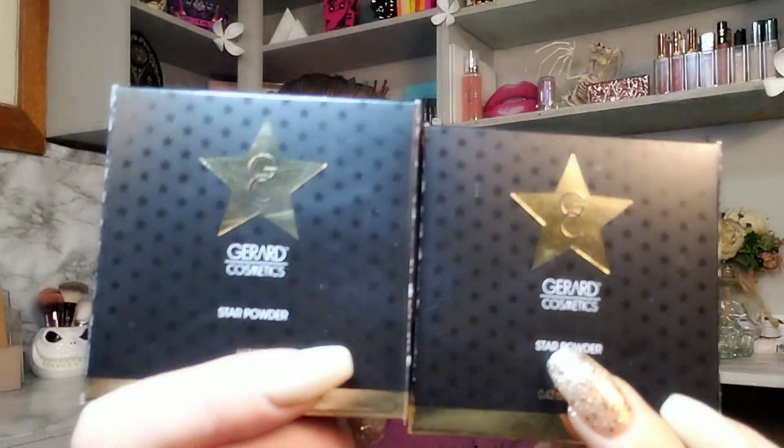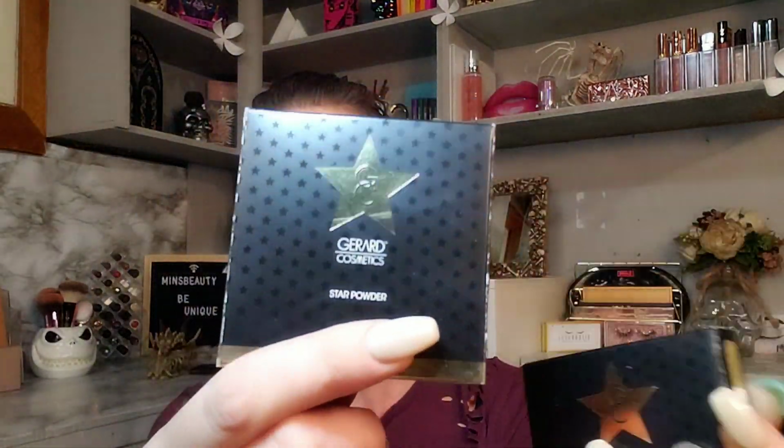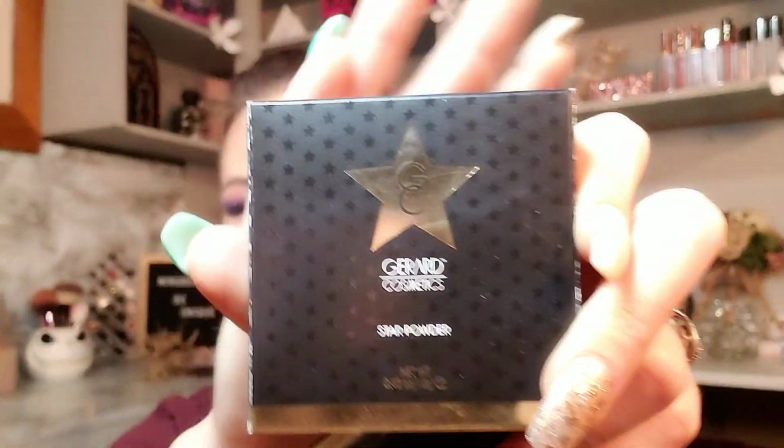All right, next couple things I'm pulling out. We have 2 of these. These are the Star Powders. The packaging is beautiful. It's got little stars on the packaging. Oh, it's so cute. These are highlighters. I got 2 of them. This one is in the shade Bridget, and this one is in Marilyn. So let's open these up. Here they are. So let's open up Bridget.